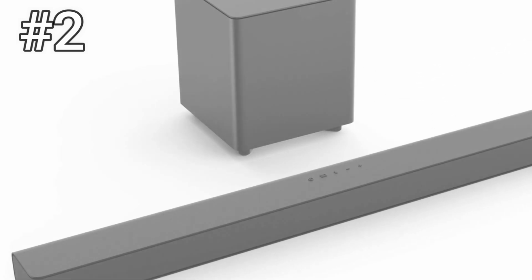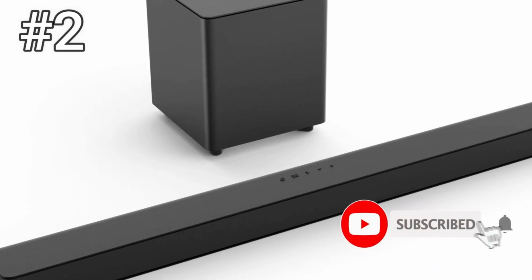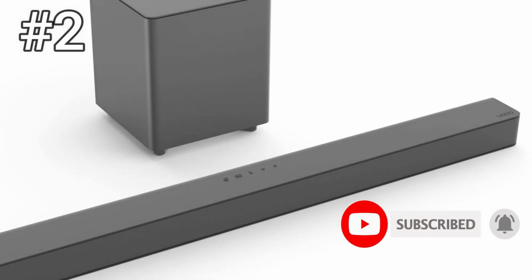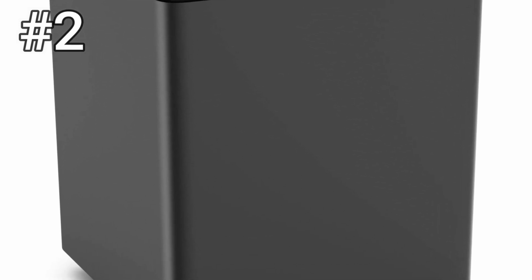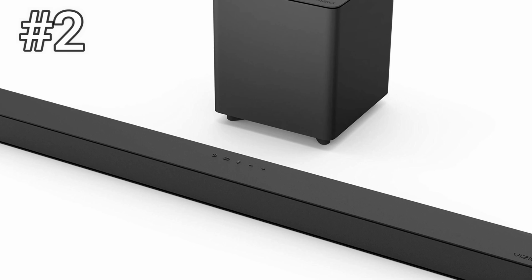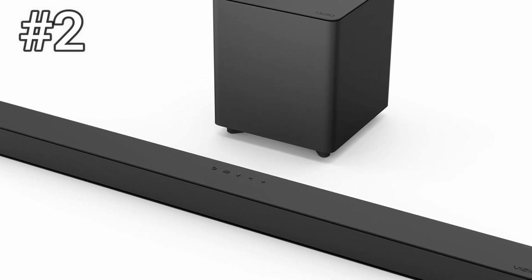Vizio's 2.1-channel soundbar/subwoofer combo is an awesome choice if you want full-bodied sound and modern features without shelling out a ton of money. While a lot of entry-level soundbars don't offer up satisfying bass performance, we were very impressed with how deep and robust the V21H8's subwoofer is, and found that overall it delivered a balanced, blended soundscape that really upped the audio ante where movies, music, and video games were concerned.